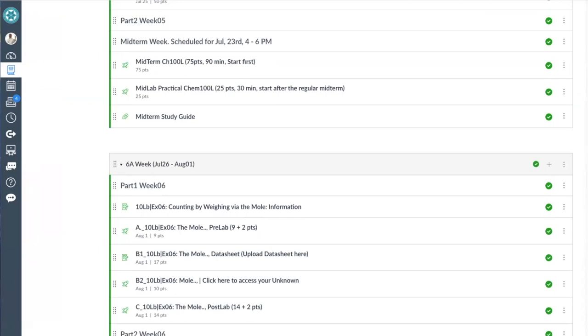And observing chemical reaction. Observing chemical reaction is probably your most tedious lab. There's about maybe 9 steps, but they're all one step reactions.